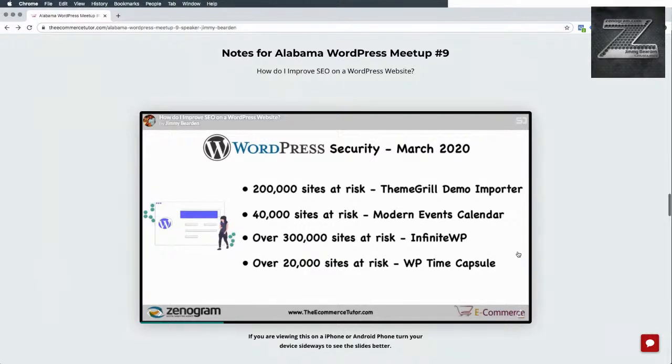There are several sites that are still at risk. As you can see here, there's about 40,000 sites at risk on Modern Events Calendar. Theme Grill Demo Importer, there's about 200,000 sites at risk. Infinite WP Time Capsule, obviously you can see the numbers on these. Anything that you're currently working on with these particular plugins or integrations, please make sure that you update to the latest version to close those holes.